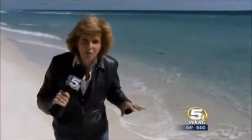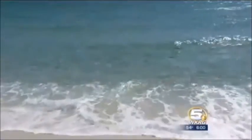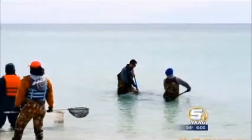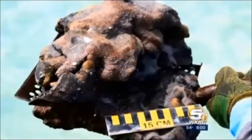You can see how clear the water is, and during a routine monitoring of the beach, the tar mat was spotted out there about 7 feet off the surf line in about 3 feet of water. There's still some out there if you know where to look. These photos show crews digging the tar mat out of the water. It covered an area 9 feet long and 9 feet wide and was anywhere from 5 to 7 inches thick.